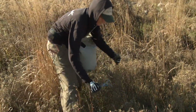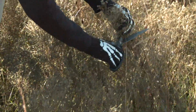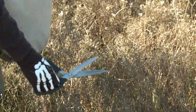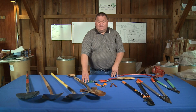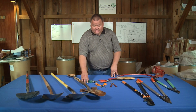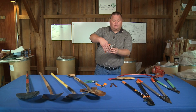Another very common stewardship tool is, of course, the clippers and pruners that you can use specifically for prairie seed collection or woodland seed collection, and also for invasive species control. These types of tools are great for clipping the heads of teasel and other such plants and getting the seed out of the environment. There are also a variety of these. The first one being some bypass pruners.